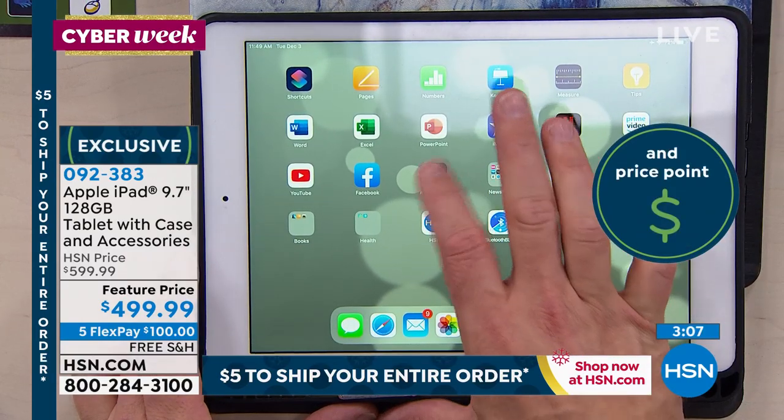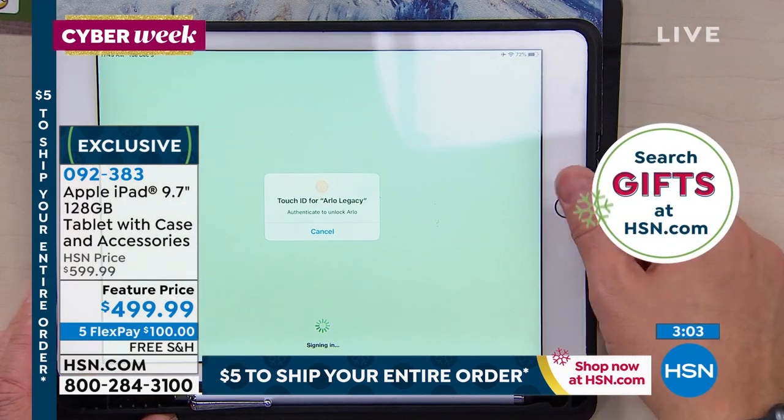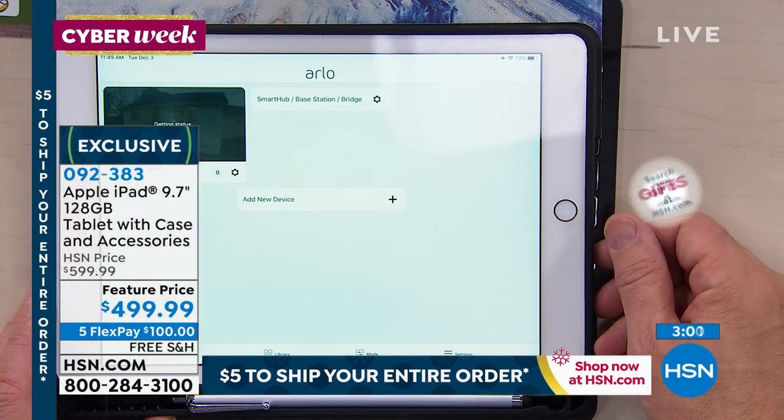Guess what I can do with this one? Let's go. I gotta log into my Arlo. It's going to ask me for my login. Oh, boom. It's like, oh. Fingerprint.